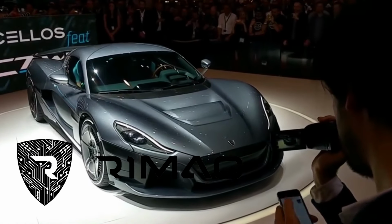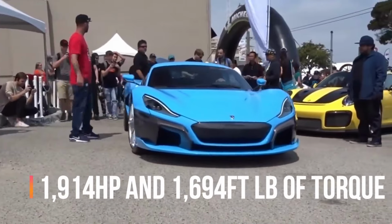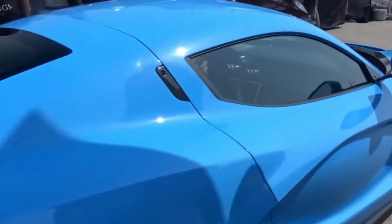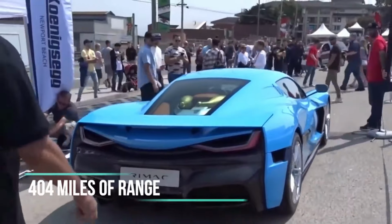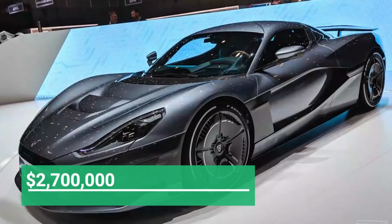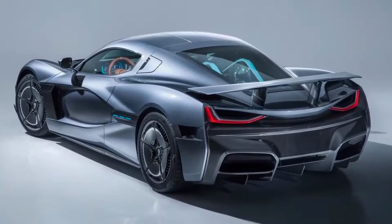Next up on the list is the Rimac Concept 2. It is another fully electric car that has a mind-boggling 1,914 horsepower and 1,694 pound-feet of torque, with a 0 to 60 climb of 1.85 seconds and a top speed of 258 miles per hour, with a nice 404 miles of range on a single charge. All that comes with a price tag of $2.7 million and semi-autonomous functionality. Only 150 will be built.